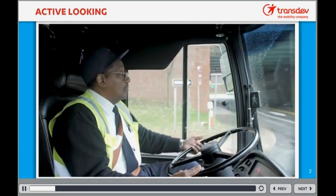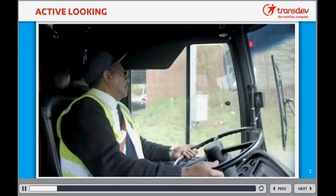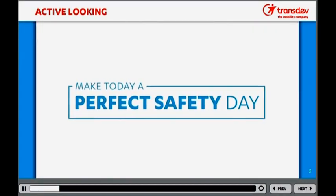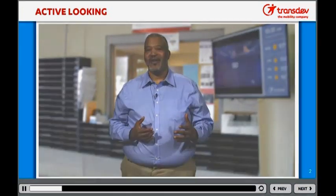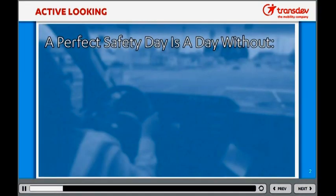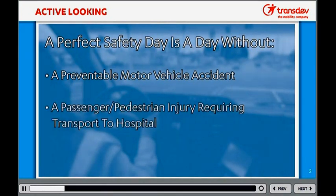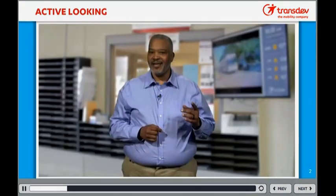Active looking, along with LLC and a host of other safety-related techniques, all help us become safer operators and Transdev employees. This all supports our call to action: Make today a perfect safety day. By now, you can say it with me. From the office to the shop and out on the road, a perfect safety day is a day without a preventable motor vehicle accident, a passenger or pedestrian injury requiring transport to hospital, or an OSHA recordable employee injury.